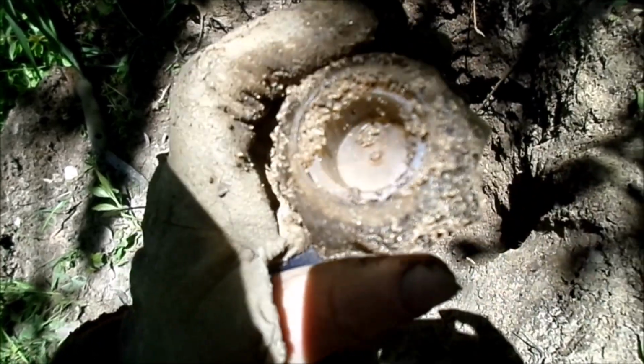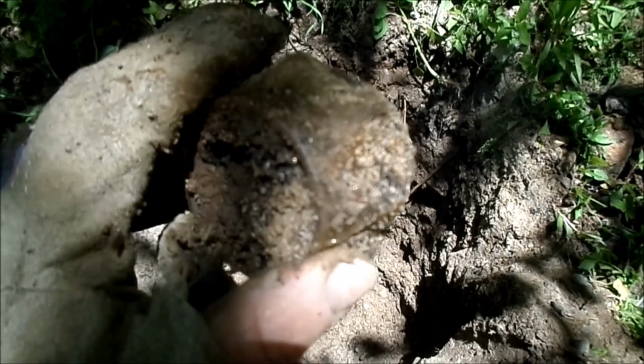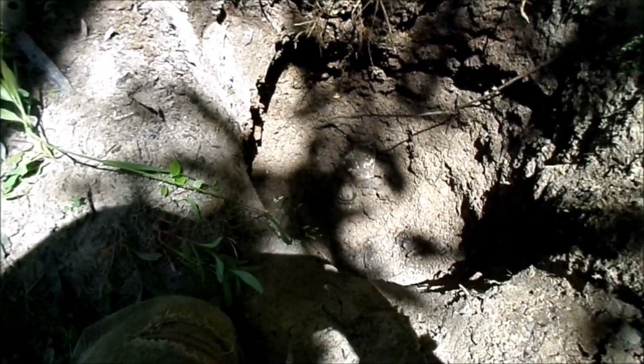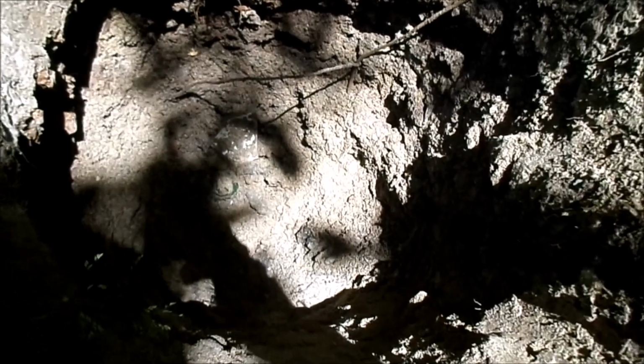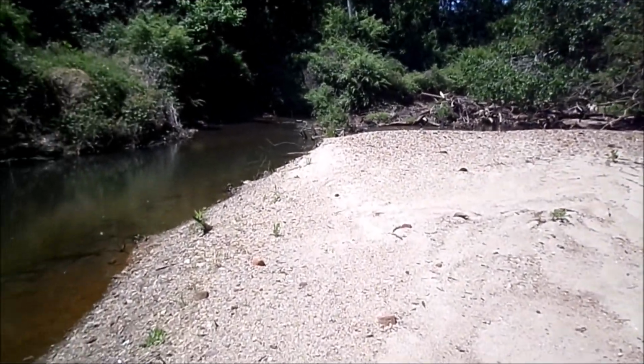But what is this? Oh wow, is that what I think it is? A shower knob made out of plastic at the 2 foot 2 inch level? Yeah, this is just backfill right here. Not much chance of anything truly old in that spot. Okay, this dump is officially declared no good.